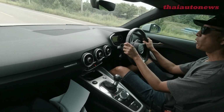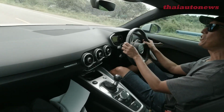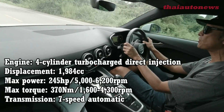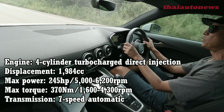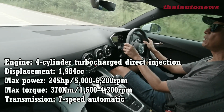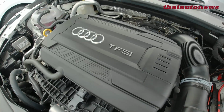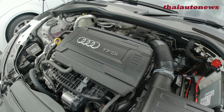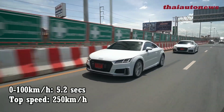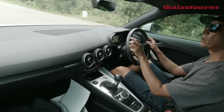Okay, so although the Audi TT Coupe 45 TFSI S-Line sounds like it's got a big engine, actually no, it's got just a 2-liter turbocharged and intercooled direct injection engine capable of pumping out 245 horsepower from 5,000 to 6,000 RPM, as well as 370 Newton meters of torque from 1600 to 4300 RPM. The engine is mated to a 7-speed transmission, and Audi claims 0 to 100 acceleration in 5.2 seconds and a top speed of 250 kilometers per hour. Power is transmitted to all 4 wheels by the famous quattro system.